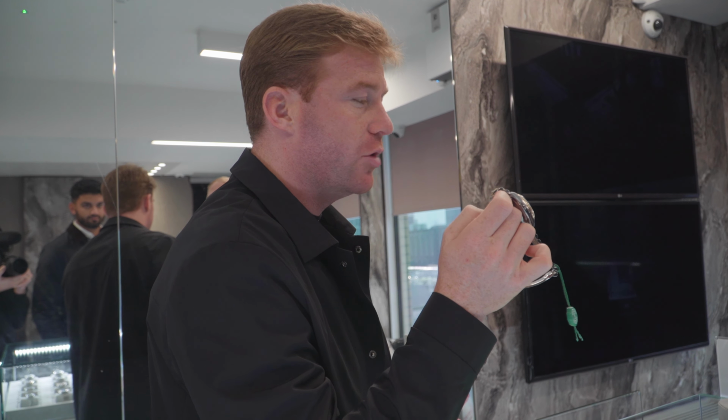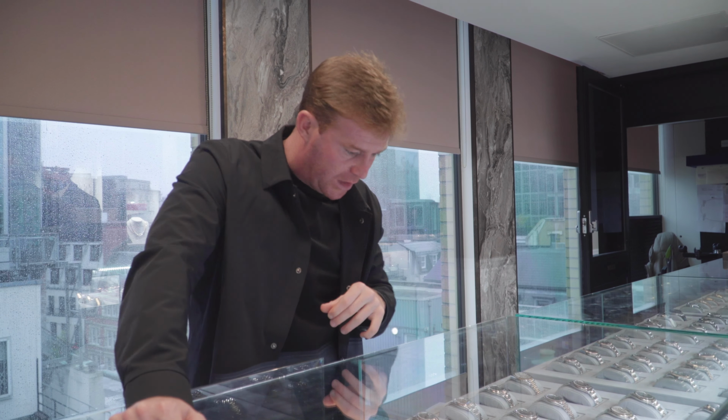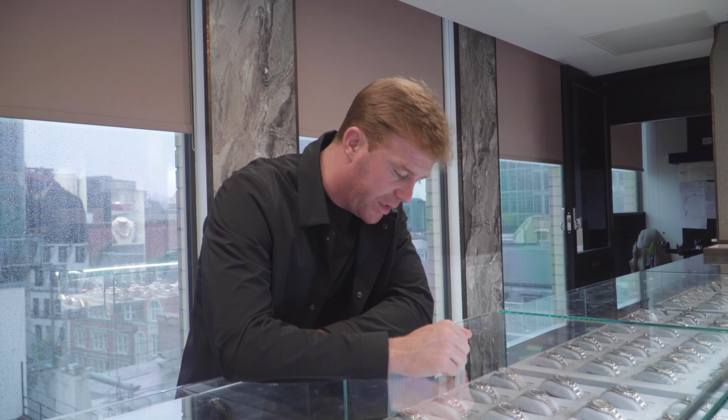So are these all different range prices? Yeah. Obviously you've got the discontinued model, which is the Datejust 2. Then you've got the newer shapes, which are the Datejust 41s. The Datejust 41s are going to start from about 10.5, to be fair. Right. What about this one here? Yeah, so that'd be 10.5, 2019. Unless you weren't too bothered about papers.